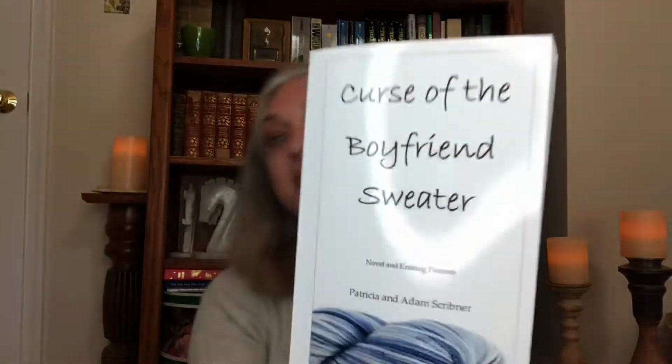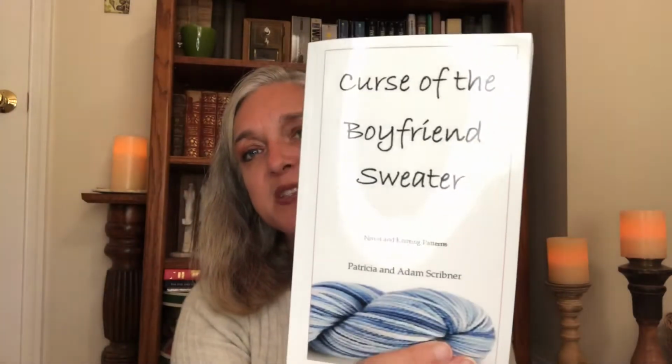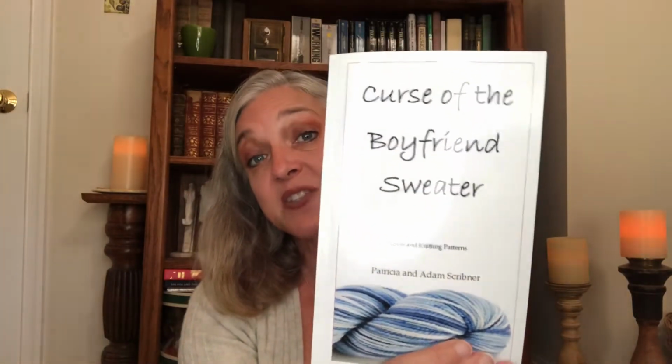A book you recently added to your TBR, and a book that is in your TBR strictly because of its beautiful cover. So I got 2 books off of Amazon because they went on special sale. This one, The Curse of the Boyfriend Sweater. It is a story about a woman who is a knitter.